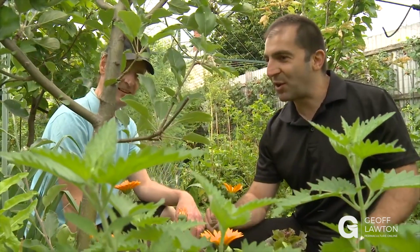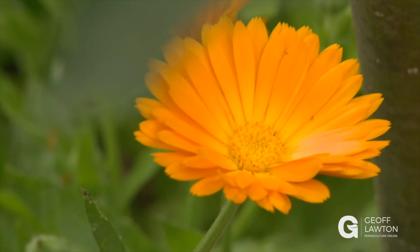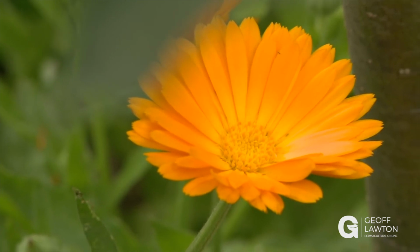So 30 fruit trees in 60 square metres of growing bed? Yes. How do you do that? It's a system called backyard orchard culture where we prune essentially all our fruit trees. We cut them so they're just literally above head height, and it's all summer pruning.